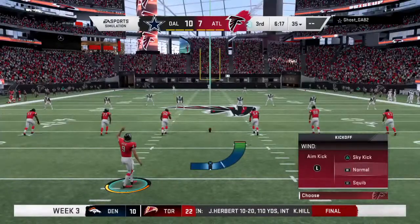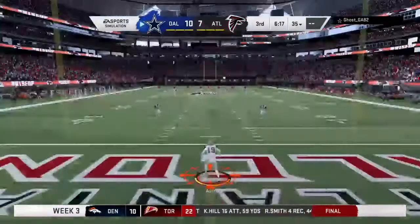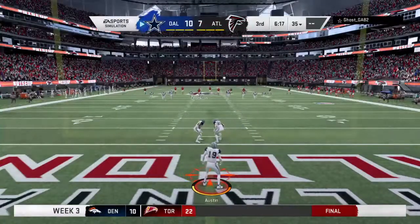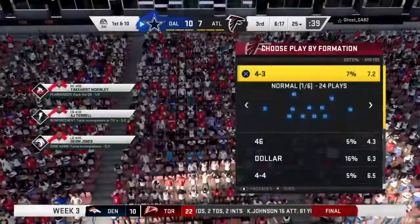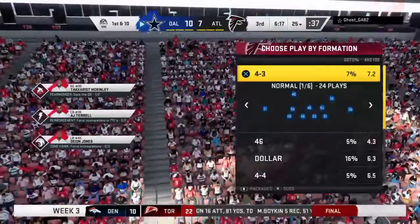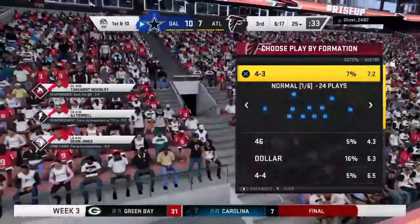Point after, right down the middle. And that'll cut it to 3 at 10-7. So they'll get another shot on offense following that pick 6. And now the kick is away. And a fair catch signaled for and taken successfully. The Cowboys take over first and 10 at their own 25-yard line.